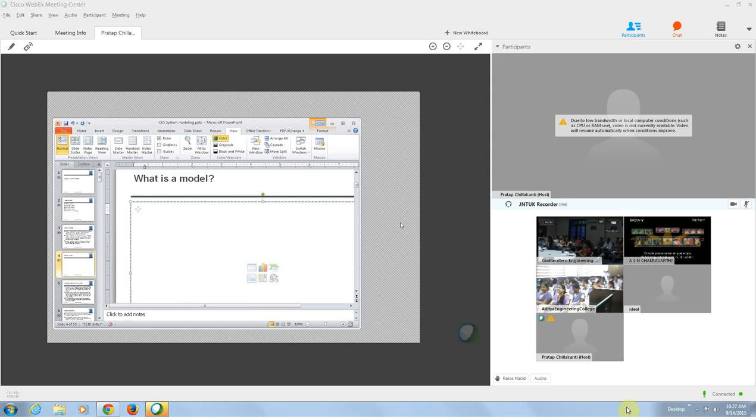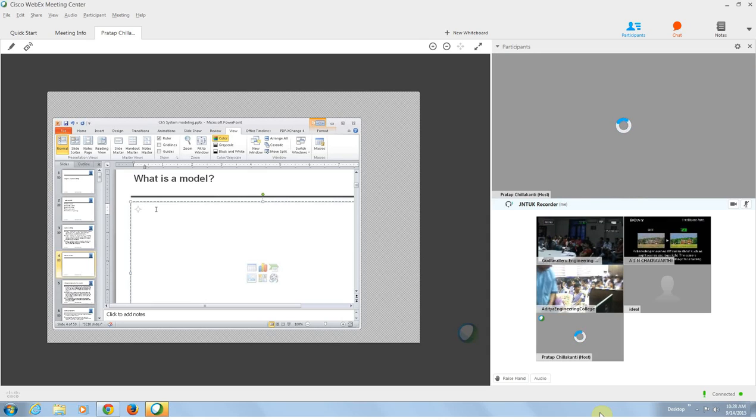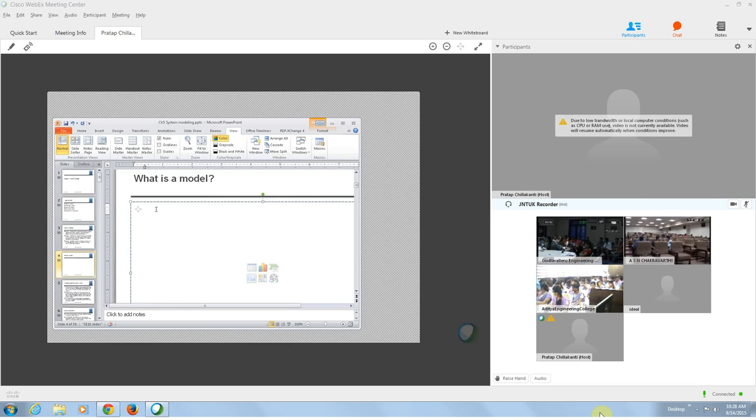Now that Aditya Engineering College has settled down, can somebody from Aditya Engineering College answer the question? What is a model? How do you define a model? I know they have been very interactive in the past. Oh, I lost the connection for them, or just the video screen.